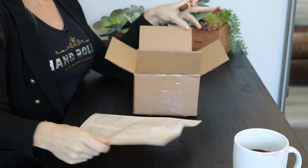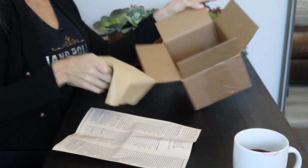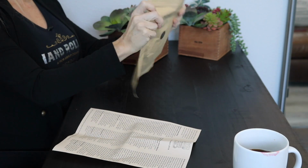So again, packaging is always on point. This one looks a little bit different. This is the letter letting us know what is in here for the month of November. Toss this aside. And of course, I love the bag that it comes in. It lets you know that it's packaged with Boveda. You've got your nice humidity control going on in there.